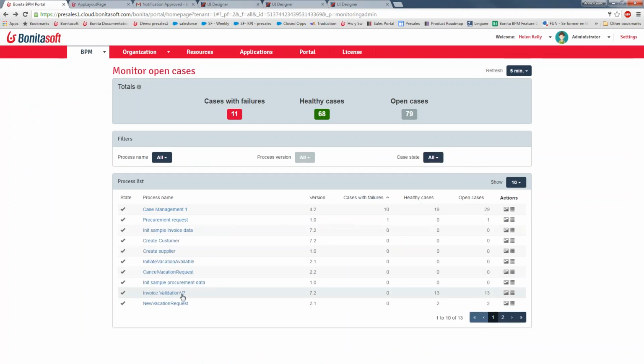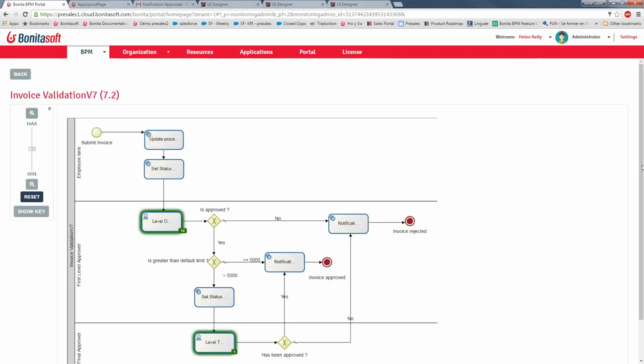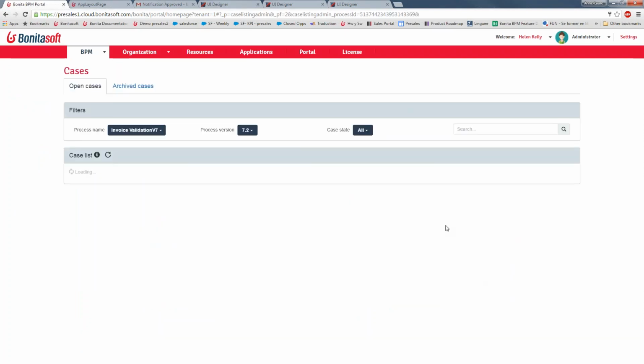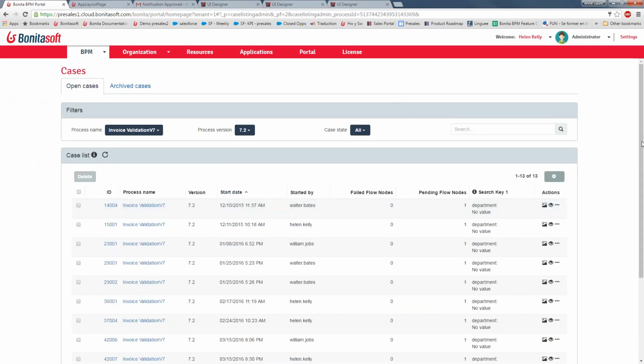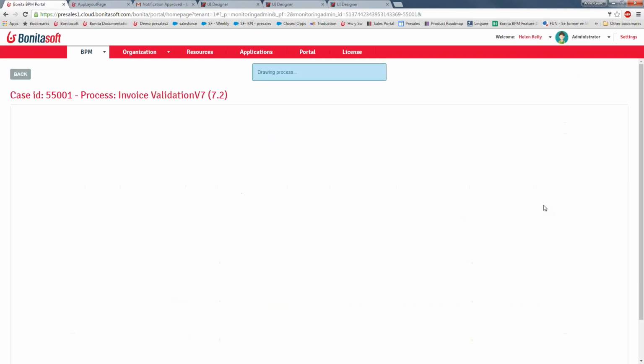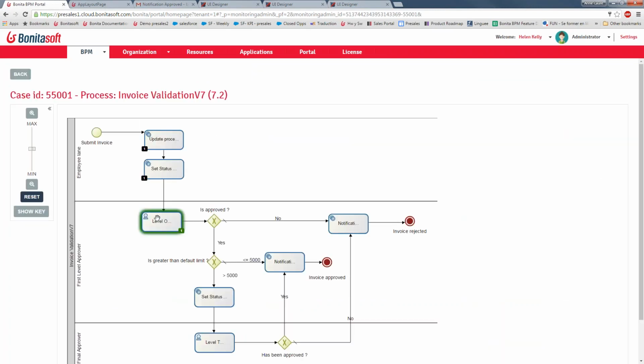So if I have a look in my invoice validation, I can see the same kind of diagram. It's really useful to know where you have some errors and some bottlenecks in your processes. I can also have a look at the cases list linked to my invoice validation process. And for each one, I can also view the case design and view where the process has gone through. So in this case, it has gone through this way.